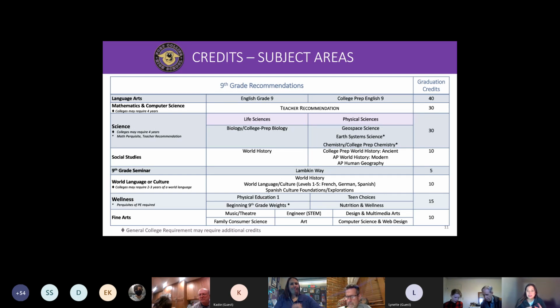If physical activity, PE is not really your thing and you don't like to dress out and participate in activity, you do have to do that PE1 at some point, but you could also do teen choices or nutrition and wellness, and those are 2 in-seat and classroom wellness classes.